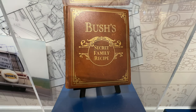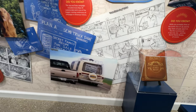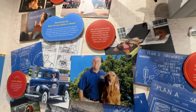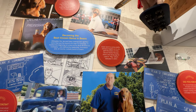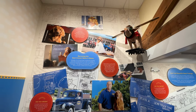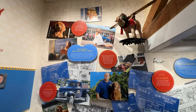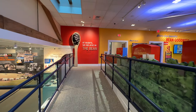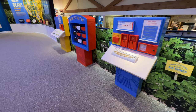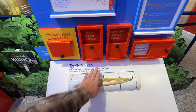You can see locked away is the Bush's secret family recipe that Duke the dog, throughout their years of commercials, is always trying to find a way to sell. You can see a prop up here of the flying pig. It's from one of their commercials. We continue on up through the museum. There's lots of interactive elements for kids to come up. Things that they can actually touch and spin.